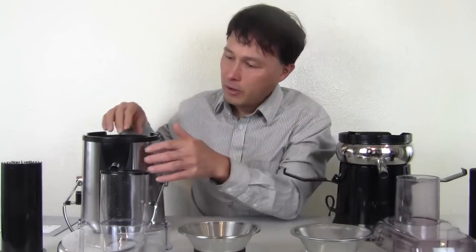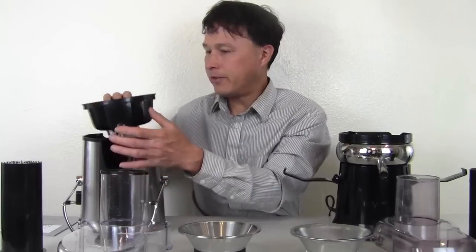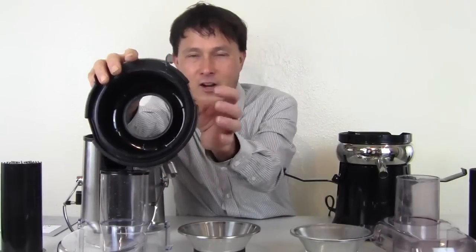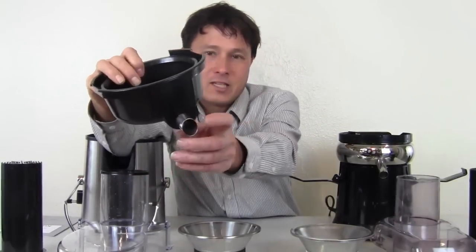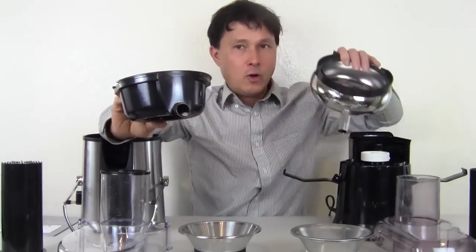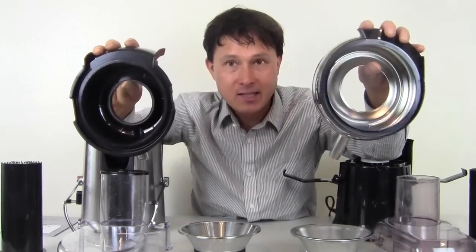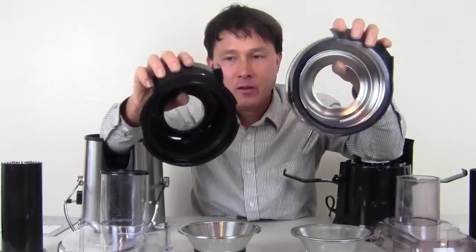Next, we get the bowl. The bowl on this looks cool. It's like, oh yeah, man, it's stainless steel. But then you pull this out, and look at this. It's 100% plastic with just a stainless steel spout coming out. But on the Lequip, this is what you're paying for. You're paying for stainless steel quality. Look at that. Stainless steel versus plastic.